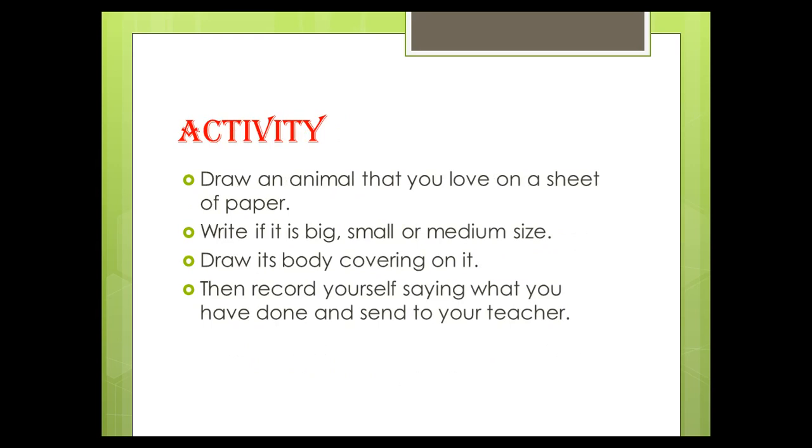Now we're going to do a fun activity. We're going to need a sheet of paper and your pencil and maybe some crayons or markers or paint. Draw an animal that you love on a sheet of paper. Then you're going to write if it is big, small, or medium size. Then you're going to draw its body covering on it. Then record yourself saying what you have done and send it to your teacher.